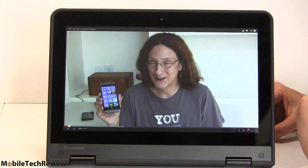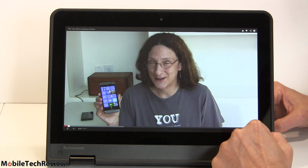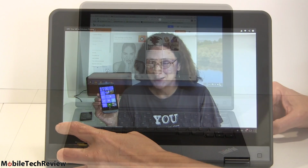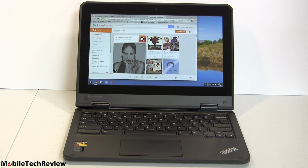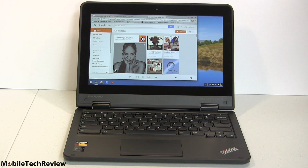So decent speakers on there and gets the job done. Nice looking display for watching video as well. Now, for those of you who want to hear a little music, you got Google Play Music available right here. Obviously, you can do things like streaming Spotify, Pandora, all that sort of thing too. You can put your music on an SD card as well. Given that there's only 16 gigs of internal flash storage, you're probably going to be using storage cards for all of your media when possible.